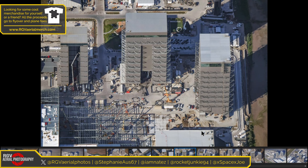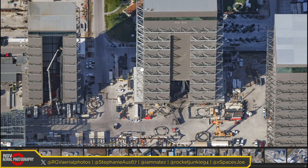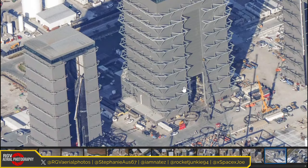Okay, and on to the other two bays quickly. Booster 14 is now fully, both its halves are fully stacked, so it's in two halves ready to be put together, except for one piece, I think. You can just see the methane tank in one of these photos. There. Hopefully we get lucky and they have the door open when they do finally do that final stack of B14.